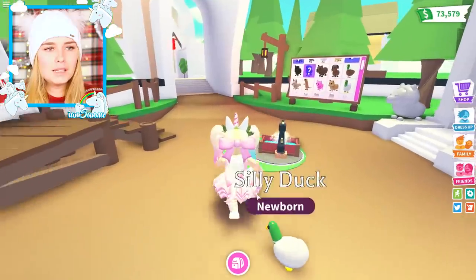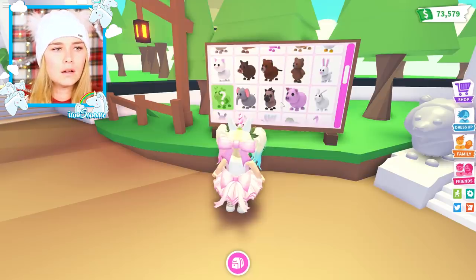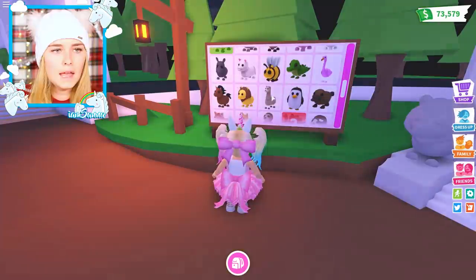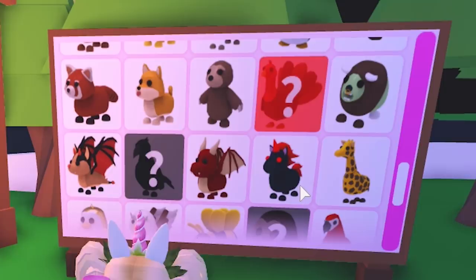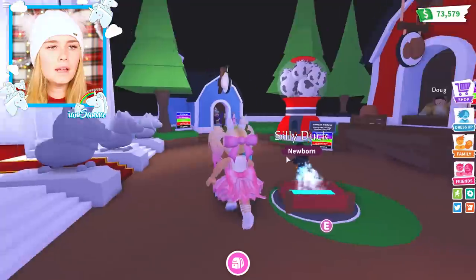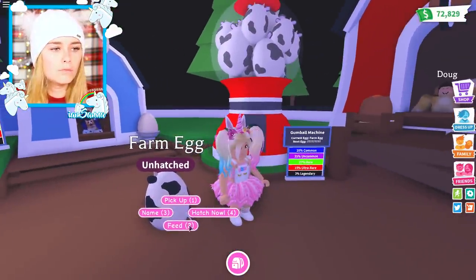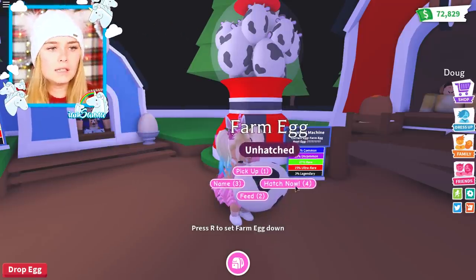Alright, well, silly duck, I have unlocked you and I have unlocked quite a lot of animals so far. Which ones am I missing out on? Oh, we obviously need the cow and we need the turkey. And, oh, what? There's a parrot as well and an owl that we need to unlock as well. So we have quite a few animals left to unlock. So we are going to be opening this right now.